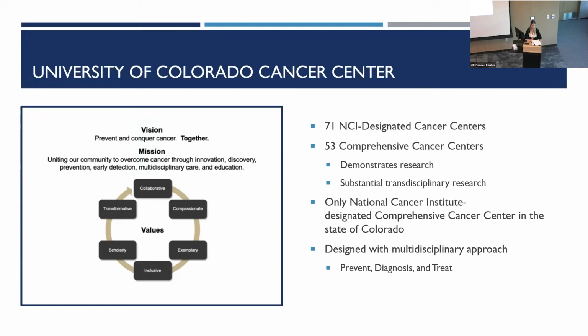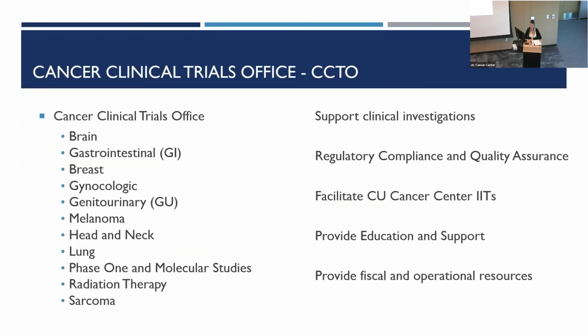And we are designed with a multidisciplinary approach in mind to prevent, diagnose, and treat cancer, as you've heard Christina and Dr. Medina talk about earlier. Within our mission statement, we would like to highlight the innovation and discovery, which leads us to both the CU Center for Rare Melanoma, which we will have speakers presenting on later today, in addition to the Cancer Clinical Trials Office, which is where I work. My presentation will focus primarily on the CCTO, the Cancer Clinical Trials Office. And later in the symposium, we'll hear from Dr. Robinson and Dr. Coots regarding the CU Center for Rare Melanoma.